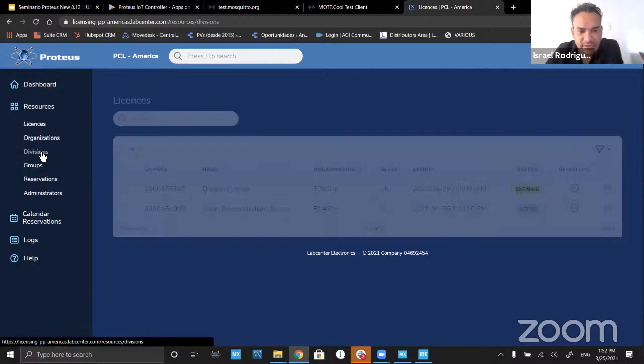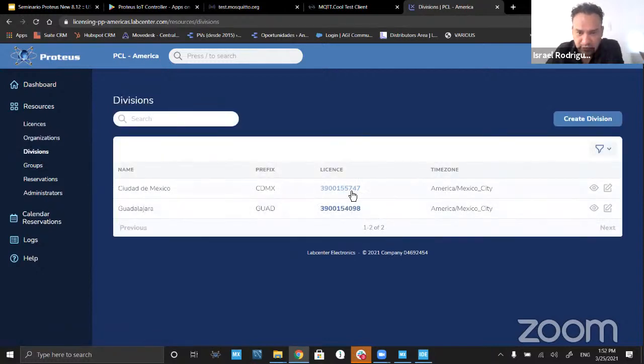For example, you can create divisions. Each division can be divided by city. Sorry, here it is in Mexico City, in Guadalajara, in Mexico. So, for example, for Mexico City, you have deployed 10 licenses. For Guadalajara, 10 licenses.